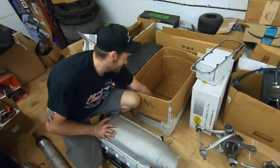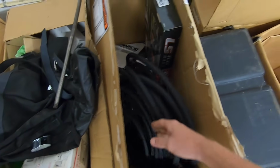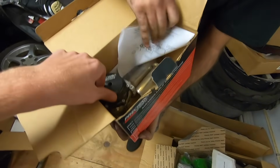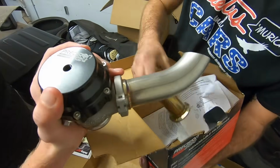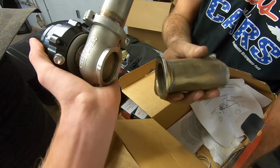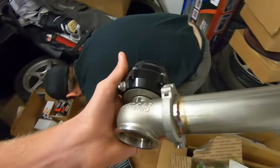Where are those old injectors? We've got a ton of fuel lines, so that's not a problem. We're not gonna have to buy any fuel line. Is that the smaller gates that we were at? Yep. Oh, look at that. It's even got the turn down on it. The flange, so we could just weld this. Oh, sweet. Is the V-band in there? Yeah, everything's in here. All right, so we got our wastegate.